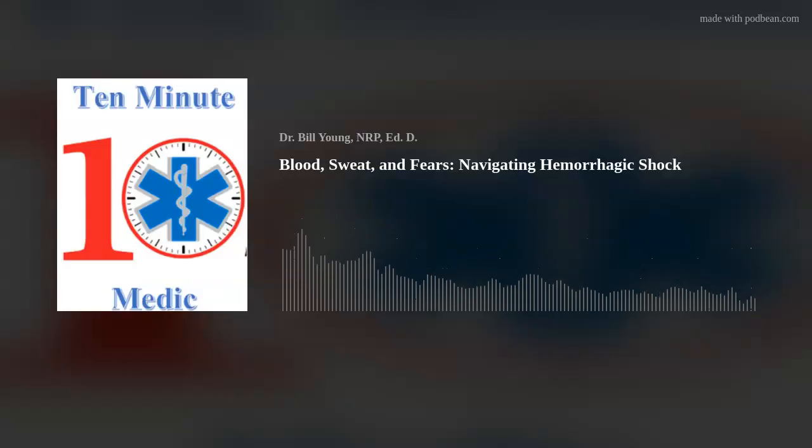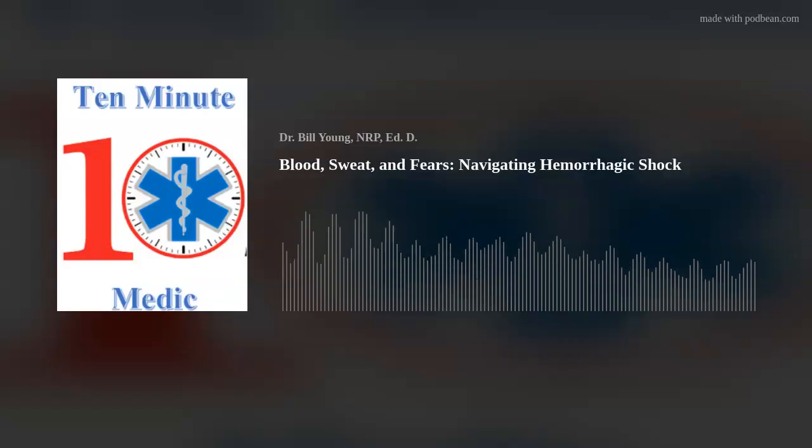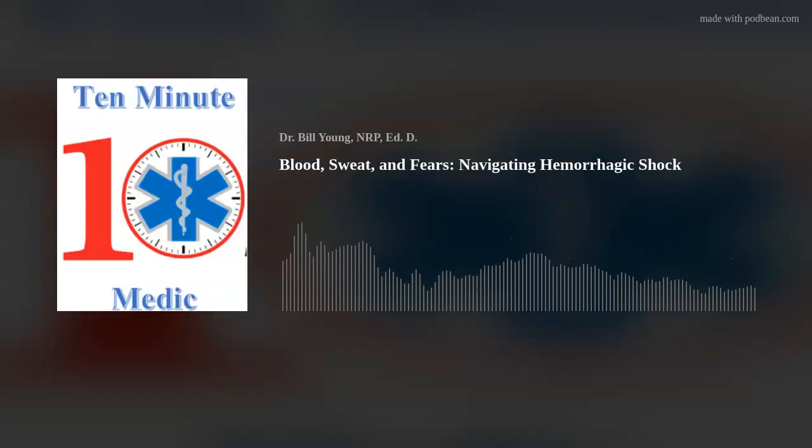Without intervention, multi-organ failure occurs, leading to death. This progression can happen surprisingly fast, especially with rapid, severe blood loss. That's why your ability to recognize and respond quickly to hemorrhagic shock can mean the difference between life and death for your patients. Early recognition of shock is crucial for effective treatment.